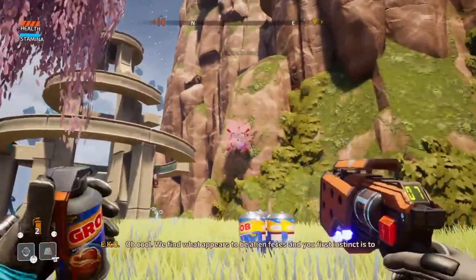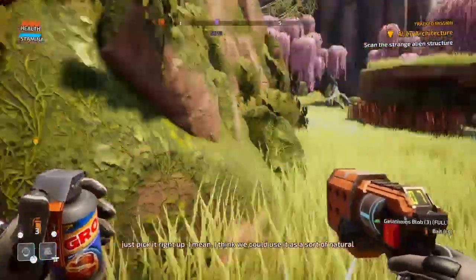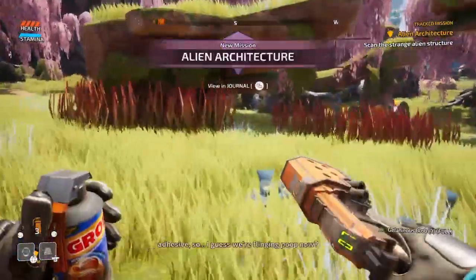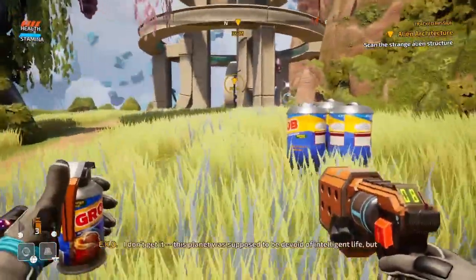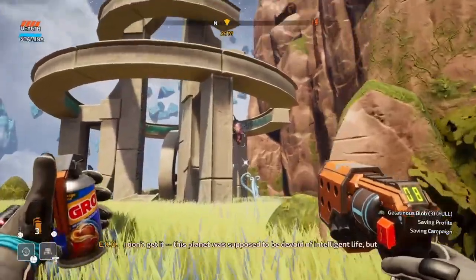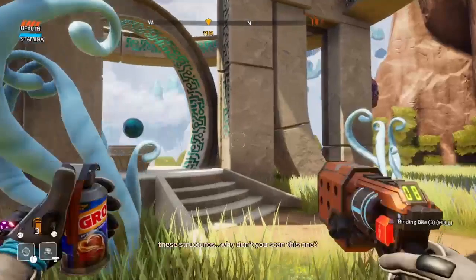Appears to be an alien feces, and your first instinct is to just pick it right up. I mean, I think we could use it as a sort of natural adhesive, so I guess we're flinging poop now? I don't get it. This planet was supposed to be devoid of intelligent life, but these structures... Why don't you scan this one?